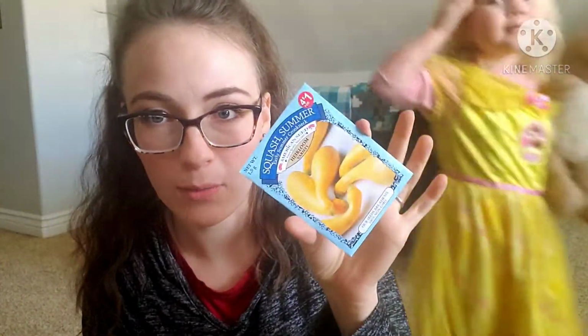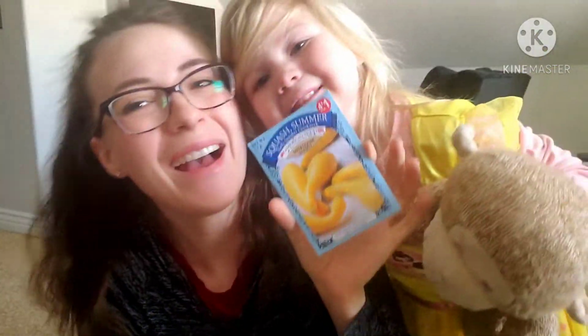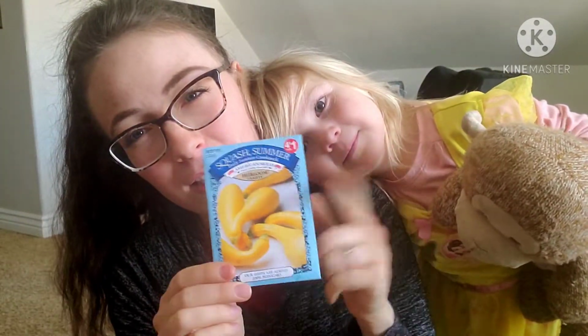This is normally what I buy. I haven't really ever bought the straight neck. But this is usually what I plant. So just a comparison to give you with the squash.